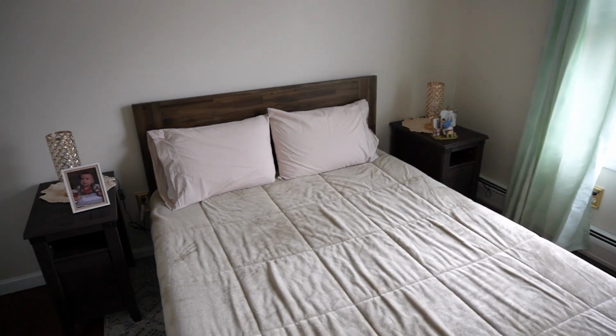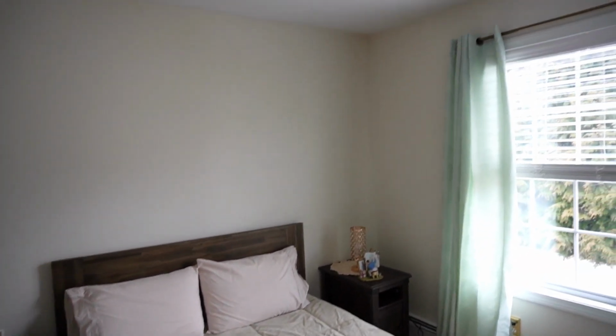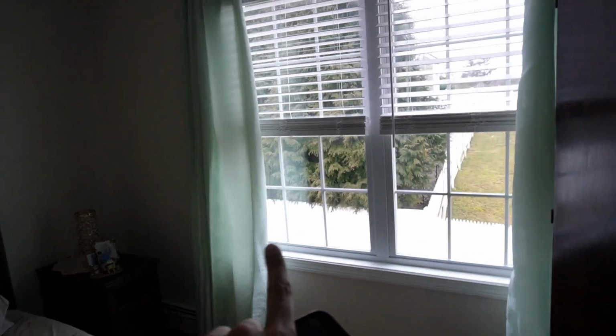All right, my friends, so this is what the guest bedroom looks like when it's completely done. Again, I did all the walls, moldings, the vents, the light fixtures, the window. Like I said, I'll have to tackle that when my husband's home. We're missing the screens on here.